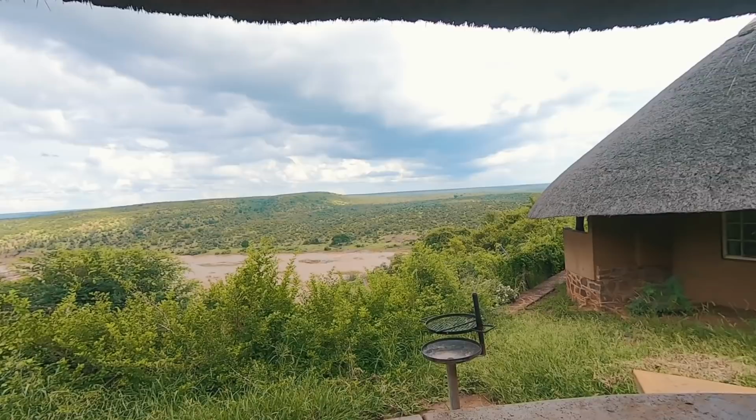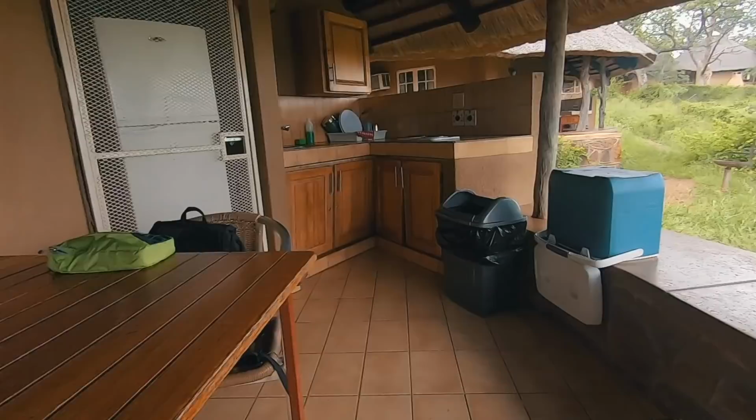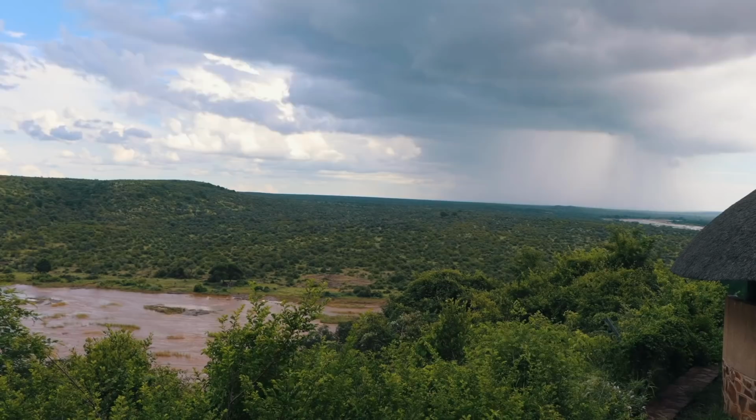As you can see, the view behind me is magnificent, with the Olifants River thundering down in full flow. We're going to have some nice birds, I'm sure, that frequent these bushes. And I think we'll be spending a lot of time around this table with an ice cold water or gin and tonic, playing some Lebanese backgammon and reading. Yeah, just chilling out.